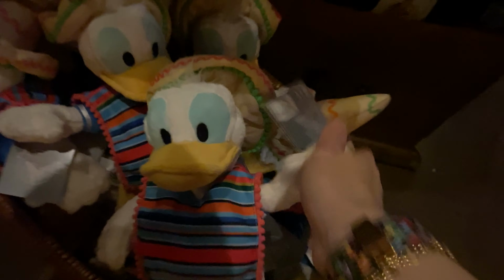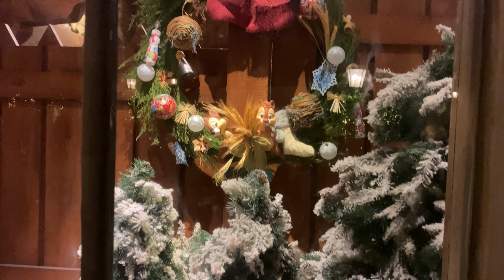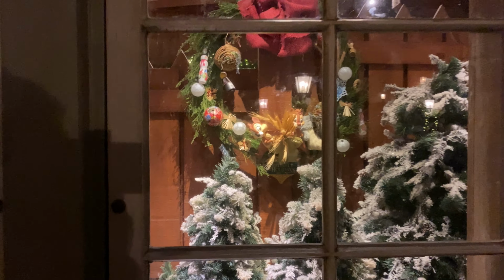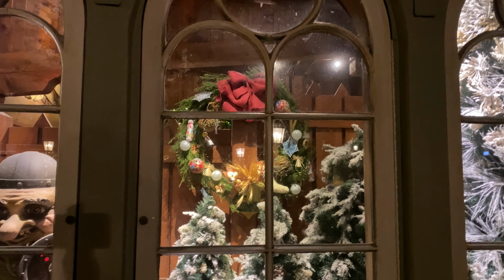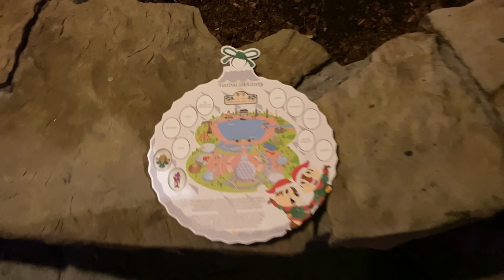I meant Jizzy, $30. Okay, Norway, we found our Chip and Dale. The hint is they like to window shop, but you might want to be outside or you're not going to find them. Okay. Norway is complete.